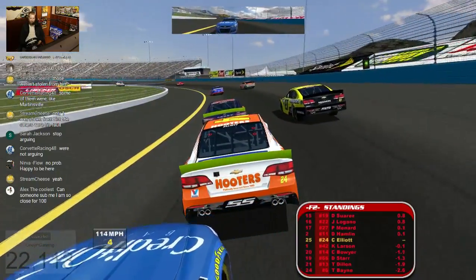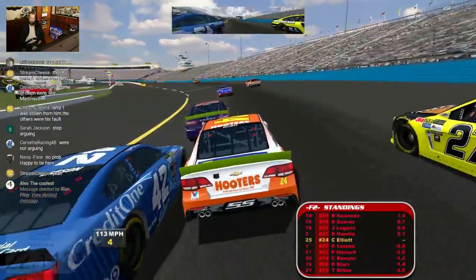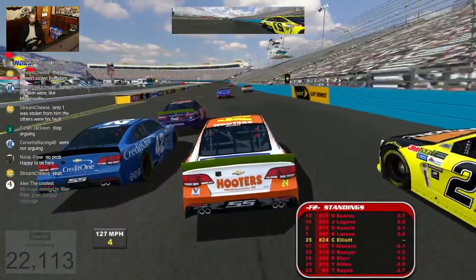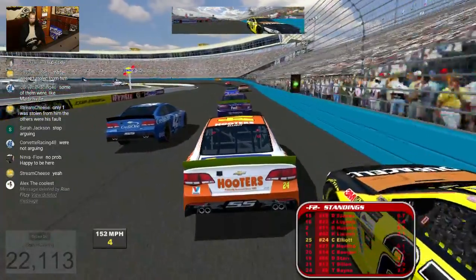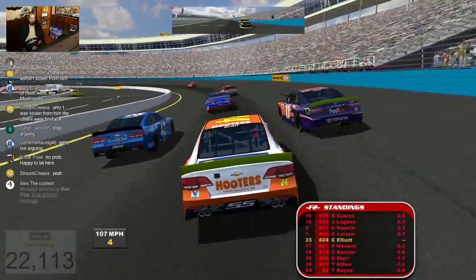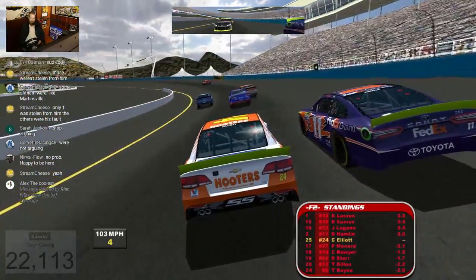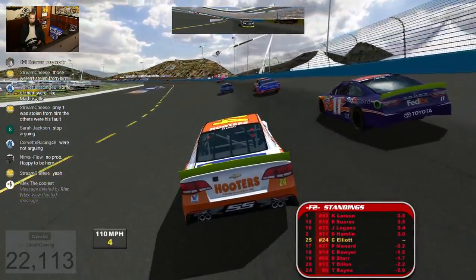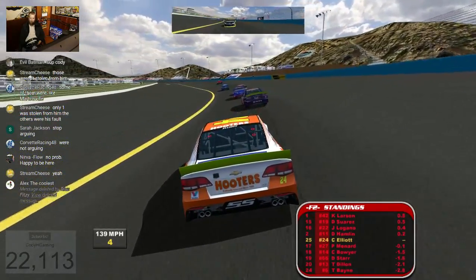Kyle Larson. We got the battle for the lead right here. Between Kyle Larson and Denny Hamlin. Look at that. Whoa. We're three wide on the front stretch.